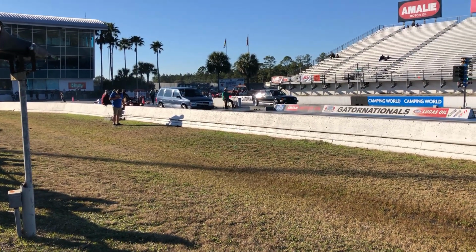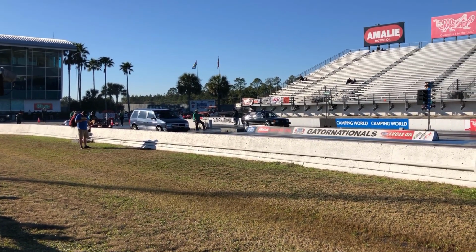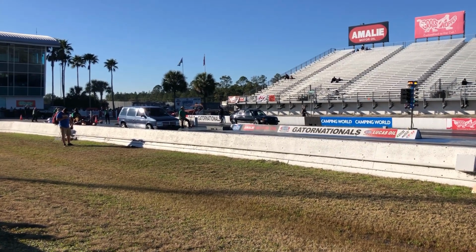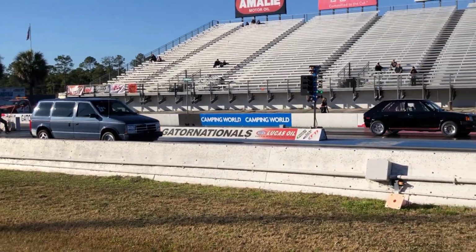The good Chrysler minivan. You didn't click the slick option? No, but so the GL, well, it was a GLH in the left lane, which stands for goes like hell. That is now a GLMF. That is the name on the car.